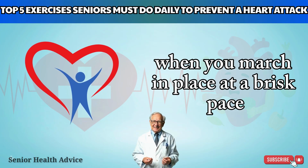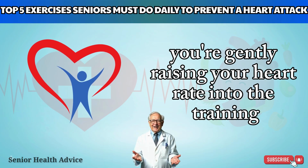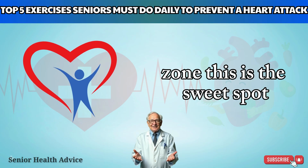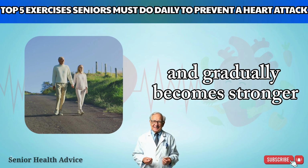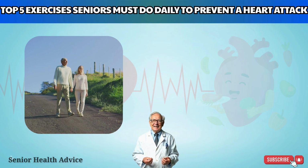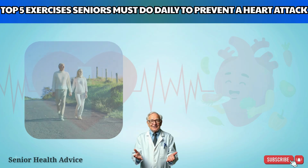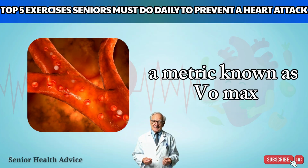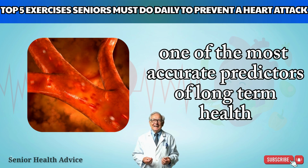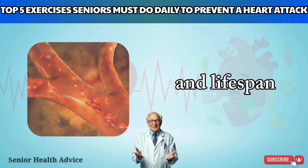When you march in place at a brisk pace, you're gently raising your heart rate into the training zone. This is the sweet spot where your heart is safely challenged and gradually becomes stronger. It also boosts your body's ability to use oxygen, a metric known as VO2 max, one of the most accurate predictors of long-term health and lifespan.